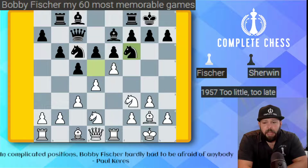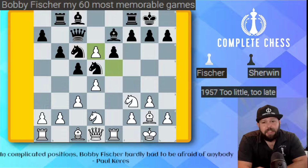The take is a mistake. I like this move, knight to d5. Pawn takes on d6, and this works out so nicely here. The knight wants to go to e4 here, but it looks for a very nice tempo.